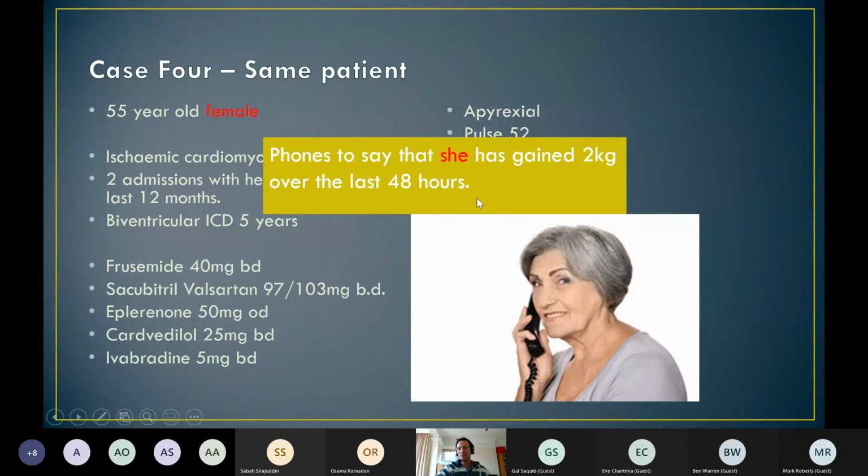We should also ask, is she getting polyuric with the increase in furosemide? Because patients will tell you about that straight away. If they're not peeing with any increase in the diuretics, then we will need to escalate.